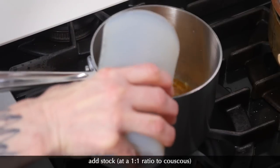So first of all, I'm just gonna put a little over a cup of stock in here. Wait for it to come to a boil.